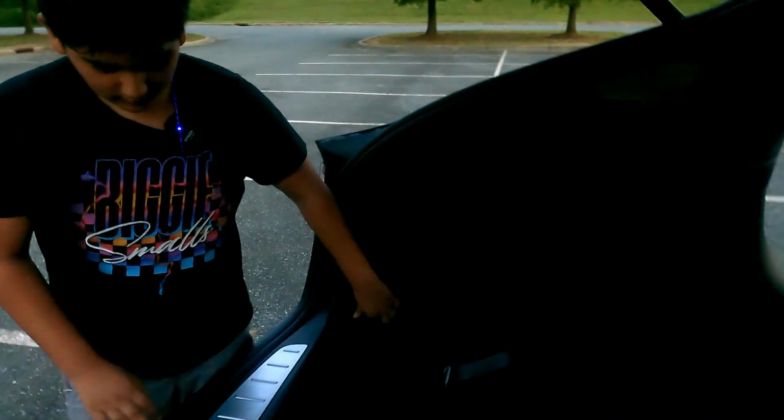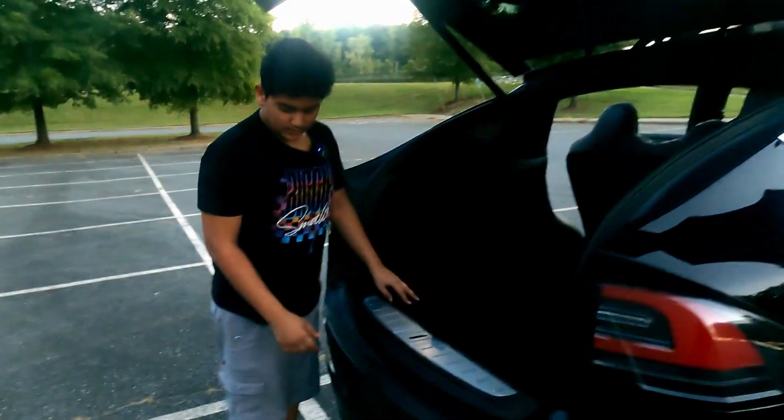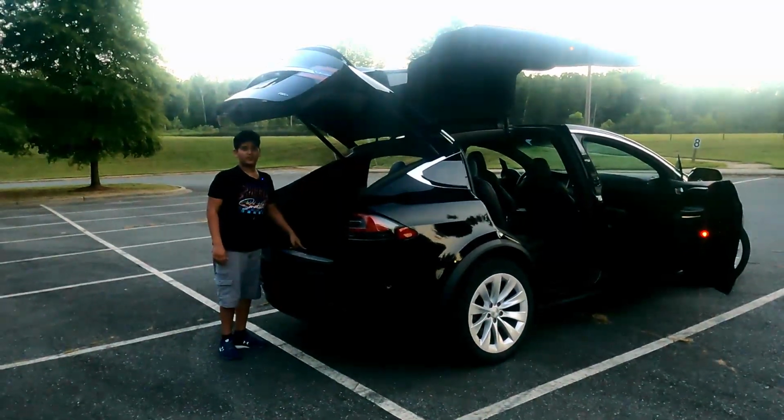These are hinges for cargo. Let me pull this back up. And then there's an extra storage space right here, if you want to fit anything small like books or dictionaries or something. You might not always want to put your groceries in here because I think the motors are under here. And that might heat up whatever you have in here, like coal. It might cook your food before you cook it yourself.